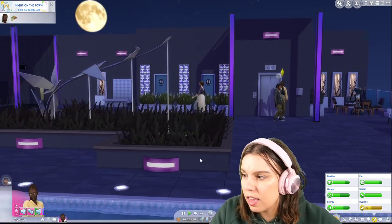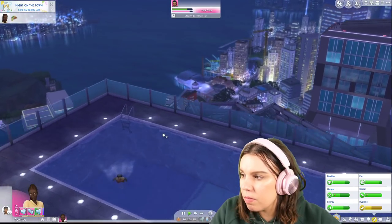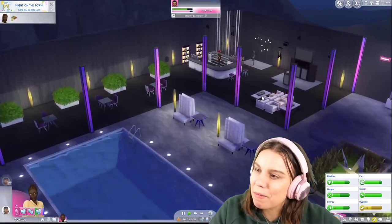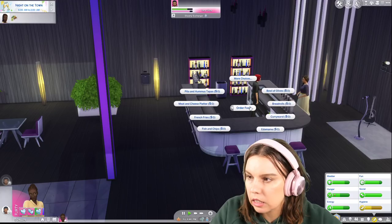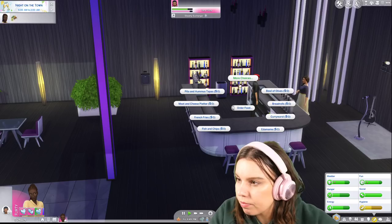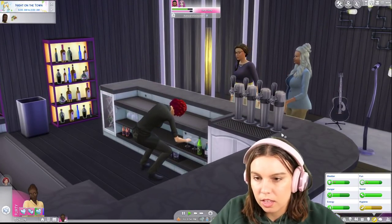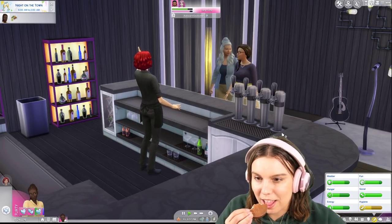Right. Check out this rooftop. Is it just me or do you feel like this fence should be just slightly taller if you're on a rooftop? I'm just saying it could be a good idea to maybe have it a little higher. Wow, they're giving away food for free. Heck yes. Get a pretzel.